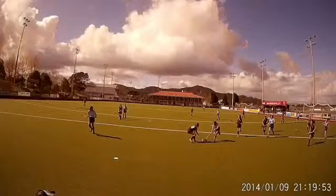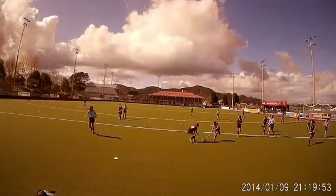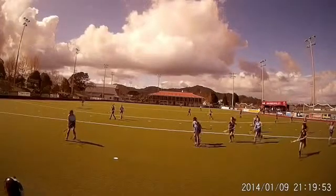Now, as you can see here, this player becomes free. So this player should have dropped in instead of ball watching once again. And I think that the idea, girls, is yes, you have a player to mark, but if there becomes a player free in the circle, you need to take them first. So it's about playing as a team. Now, as we see, bad tackle, should have been a flat stick tackle, so the ball comes through it.